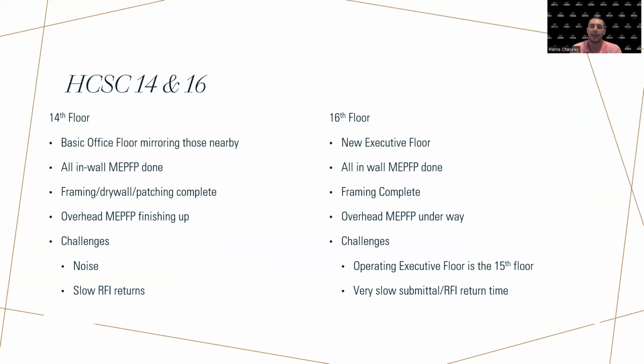The main technicality of my summer was the 16th floor, which was a new executive floor for HCSC. So when I left, all the in-wall MEPFP was done. Framing was complete. Drywall was just starting. And then overhead MEPFP was about halfway done, I'd say. A lot of challenges on the 16th floor, as it was the floor right above the operating executive floor. So noise complaints were a big deal.